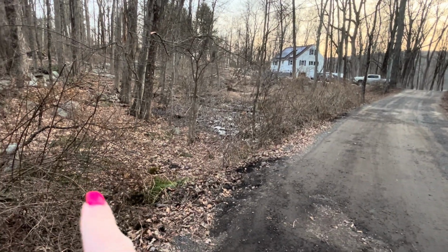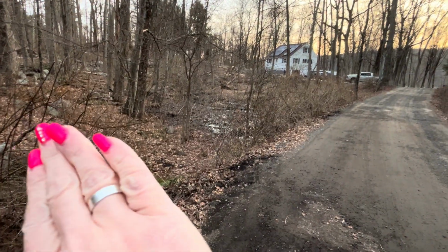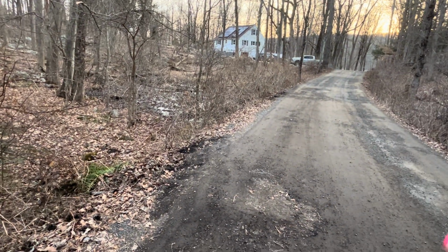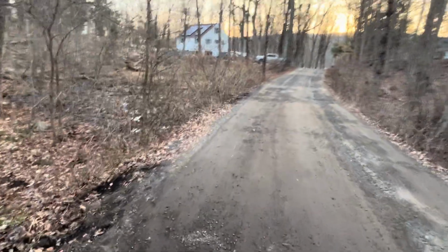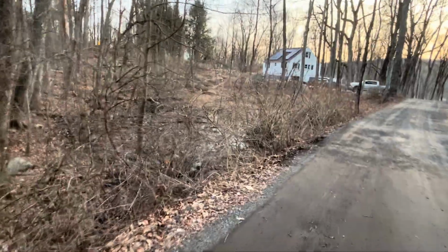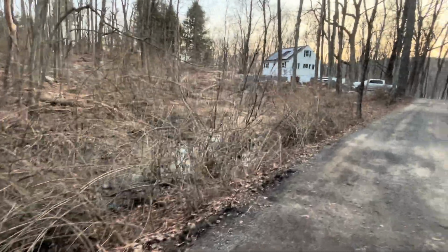This broken up rock wall right here is where our property starts and it goes all the way over. I'm going to take you for a walk down the common drive and around the property. So let's go. We do own the swamp that's right here. What I'd like to do with this area is open it up a little bit. All the fallen trees we'll clean up.